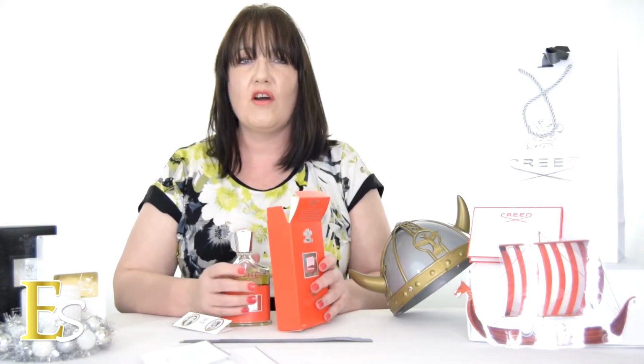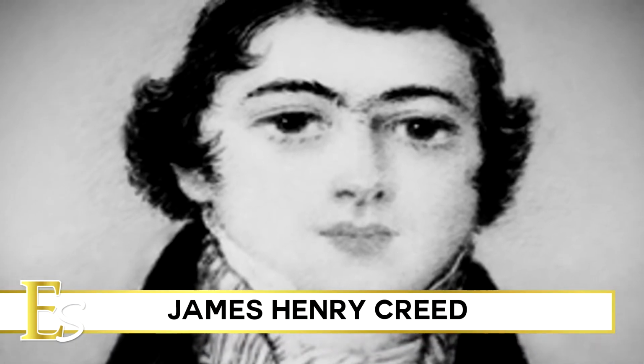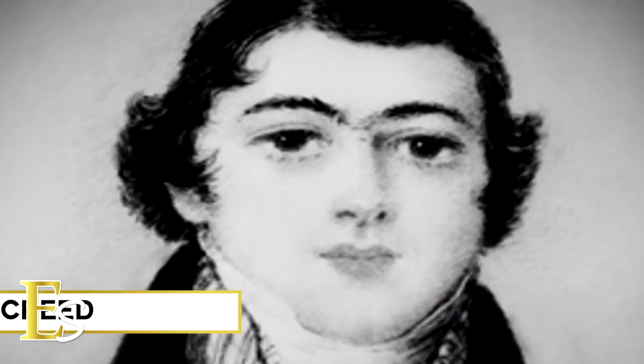Let's unbox it first. I absolutely adore and love this particular brand, Creed, especially as it has such a long lineage. It's been going since 1760. It started in London by a tailor, James Henry Creed. And everything about the packaging, the box, everything contained within the box pays homage to the fact that they were originally tailors to King George.